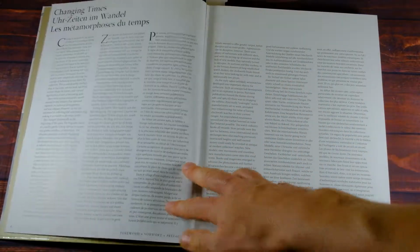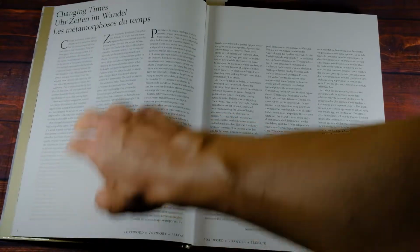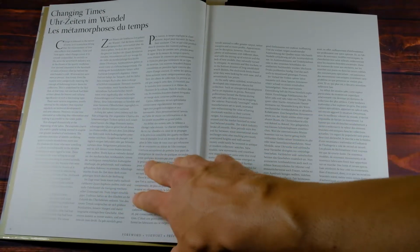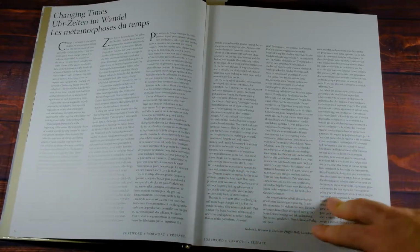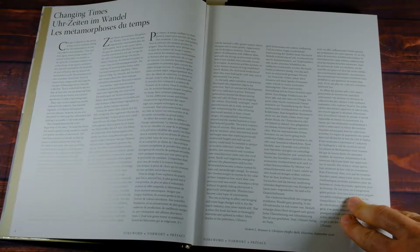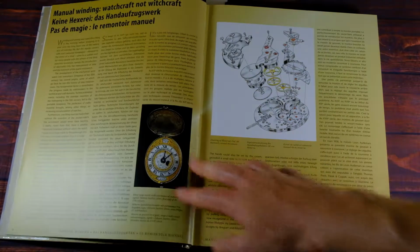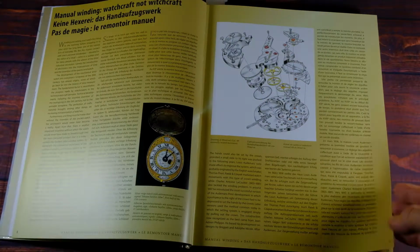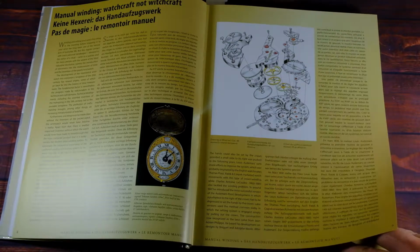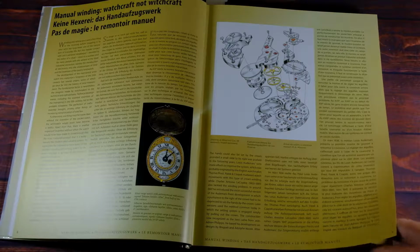The way they've organized the content is in 3 languages. So you have English, German and French. And probably that's why the book is so thick. But nevertheless, it's not a problem. It's a nice book to have a look at when you're reading, when you're having your coffee or whatever.